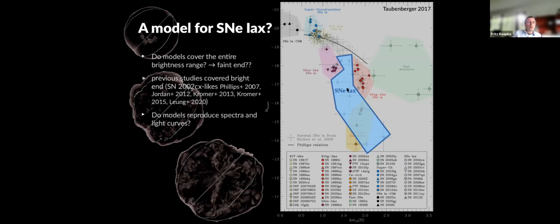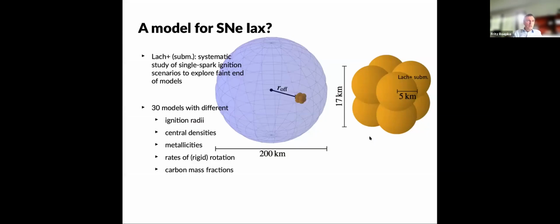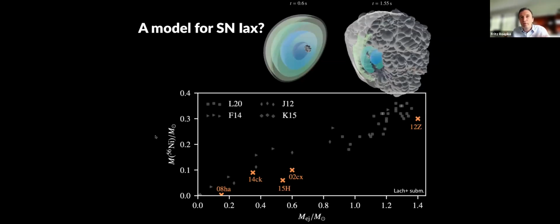Now this leaves the question open whether with the Chandrasekhar mass deflagration models we are able to also reach down to the very faint objects in this class, supernova 2008ha for instance, and whether we can actually reproduce its properties as well. And in order to explore this, my student Florian Lach has set up a set of simulations where he followed a single spark ignition scenario based on the results of the Stony Brook group. And he varied the distance of the ignition spark from the center of the star, but also other parameters such as the center density at ignition, metallicity, the rate of rigid rotation, carbon mass fraction. So in total, he computed 30 models.